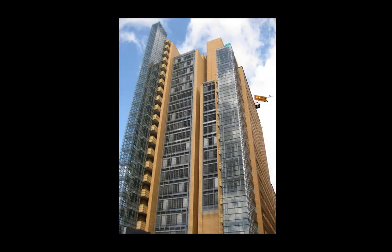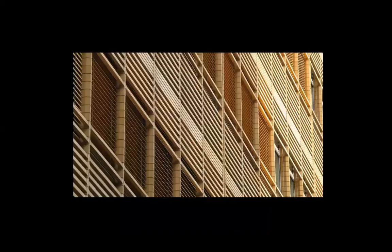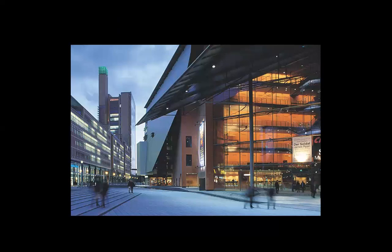Both of them also had a chance to collaborate with a great engineer who unfortunately died young, who helped them, Peter Rice. Again, Renzo Piano. Potsdamer Platz. Now here we see, also on the right, I'm not sure, but I'm almost sure it's also by Renzo Piano, the building on the right.